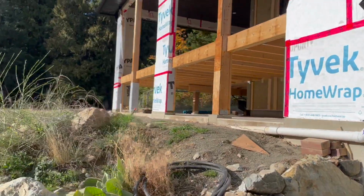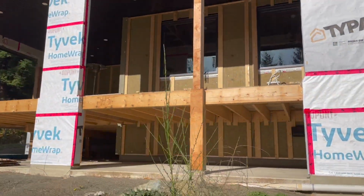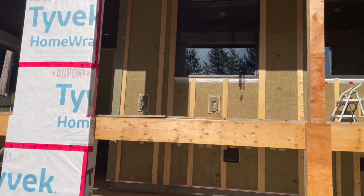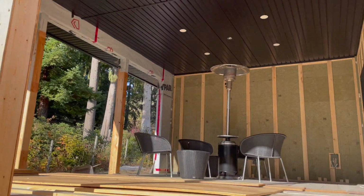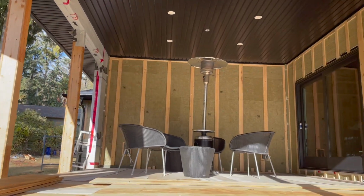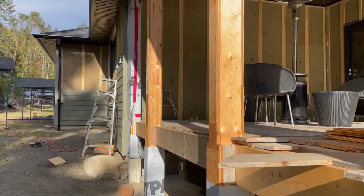And then over this way, this is the beautiful porch. To walk up a bank. Oh, gotta pretend I'm a cow. Okay, there we go. So porch is all strapped, and Dad has actually started working on the hardy plank in here because we're hoping to have this all done for Christmas time so that we can enjoy our family Christmas on the porch.